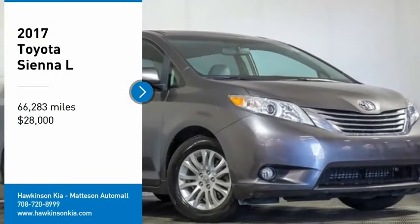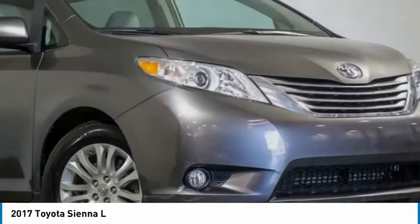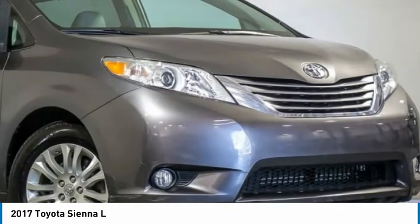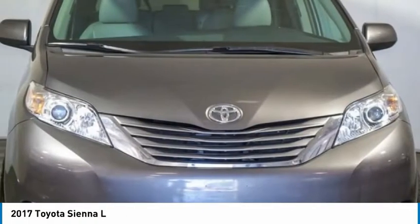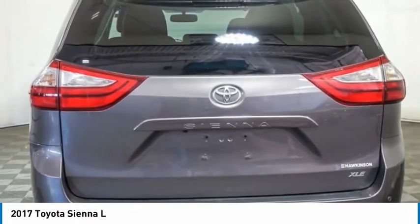Come test drive the 2017 Sienna. Sienna offers excellent overall quality and long-term dependability, making it a hassle-free vehicle to drive day in and day out, while contributing to peace of mind on long road trips.